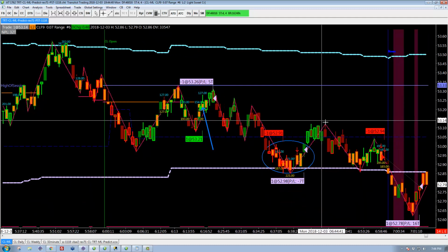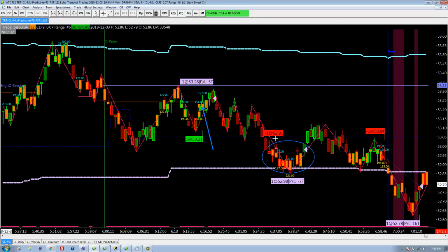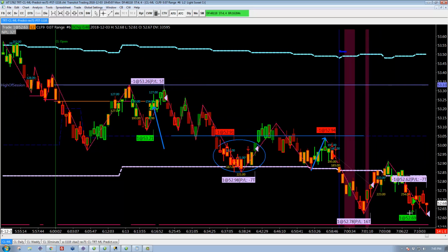And then you kind of rotate around here a bit. This is the POC right here. Let me draw it here. It's that blue dashed line. And it's interesting because you come up to it, and we won't take a trade that close to the POC, but then you roll over and you're far enough away from the POC, at the edge now. And then we take that trade for 16 ticks, get taken out on the trail.